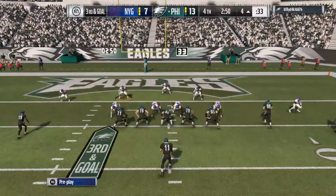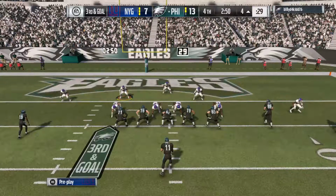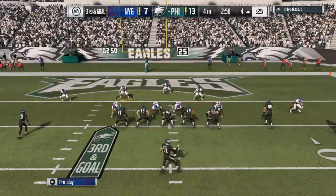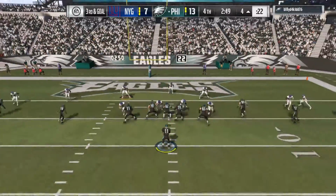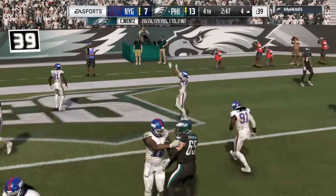Hurry up, here we go. Wentz now on 3rd and goal, and that is incomplete.